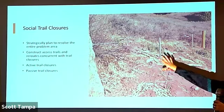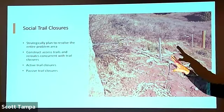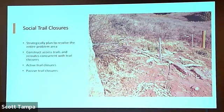Active trail closures are something where, like in this photo, it has fencing, it's really obliterated and probably has signs, whereas passive trail closures is more of what has been tried before and we like to see in the backcountry, where you pull some downed trees over something and just let it be. We want to use all tools in this area. Do you have a question back there?